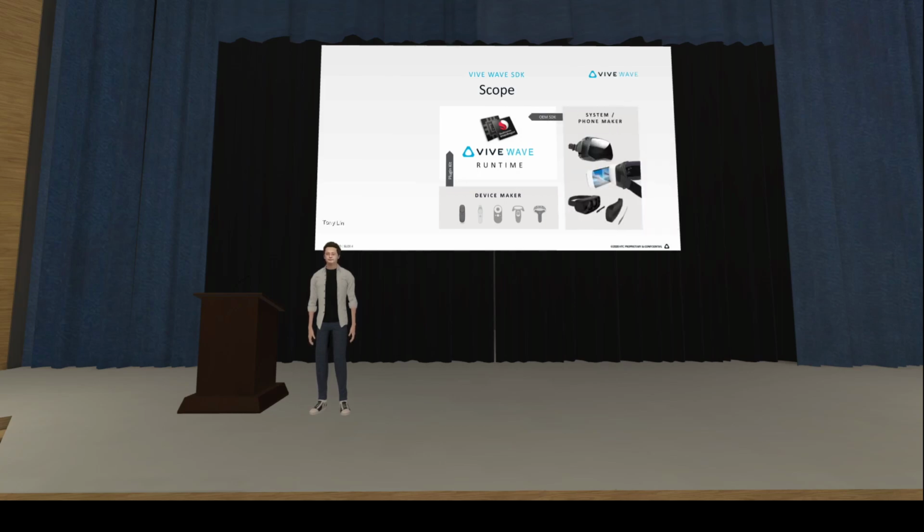For system makers, no matter if it's an all-in-one standalone headset, mobile with slot-in, or mobile with feature phone, we define the OEM SDK for different system makers to customize different system behaviors according to their product design. Therefore, content developers can only focus on the content design through our game engine, and no need to take care of different devices and head mounts.